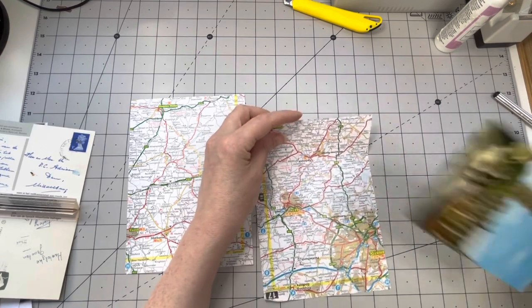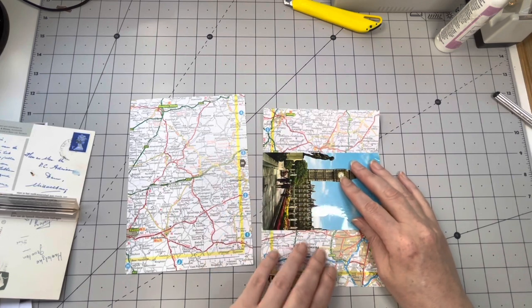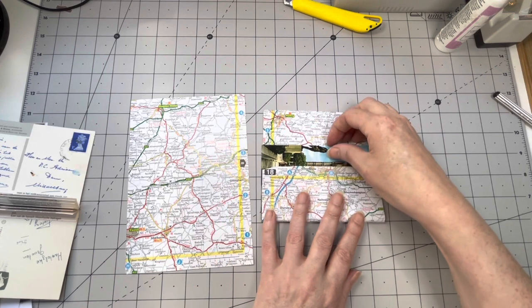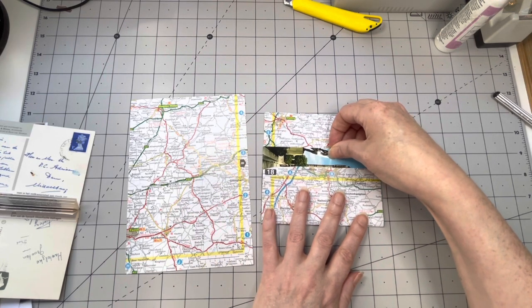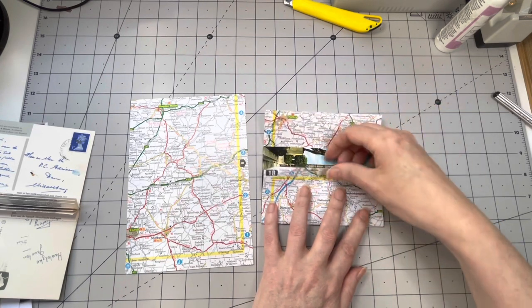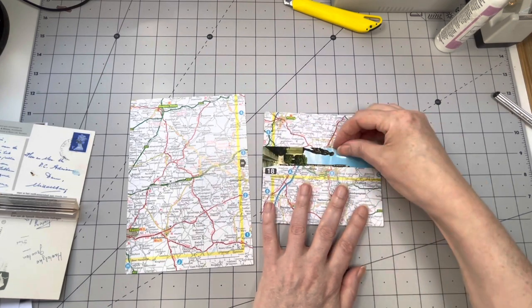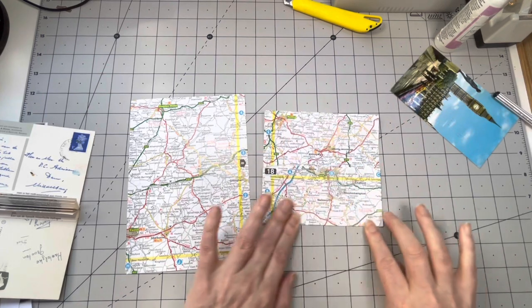I'm taking this as a template, putting it in the middle. This is going to be the envelope. It's not going to go all the way to the top, as you can tell, but that's okay. That doesn't really matter. Is it still directional? Yeah. It's so easy. I'm just going to fold this like so. As well.